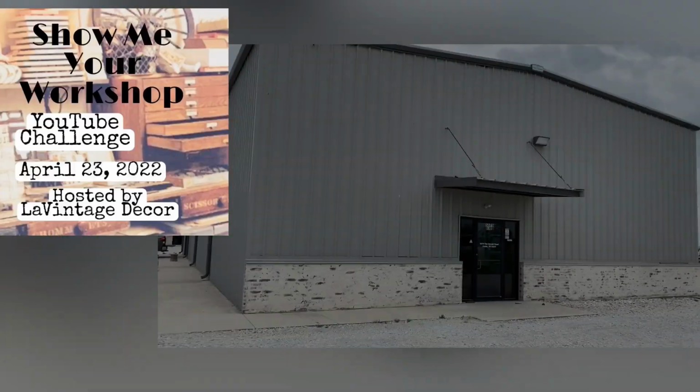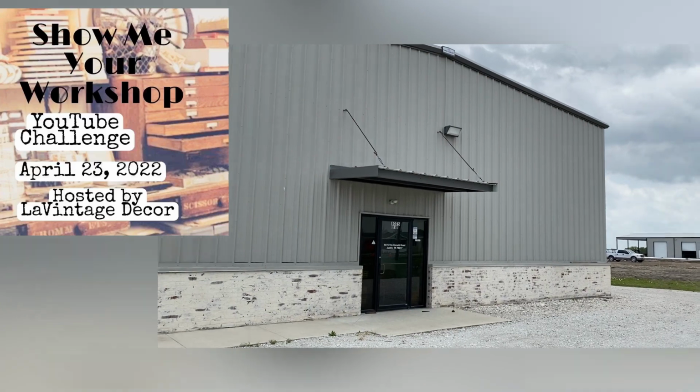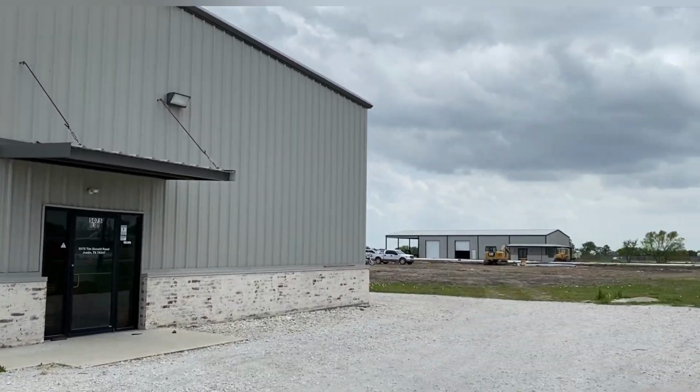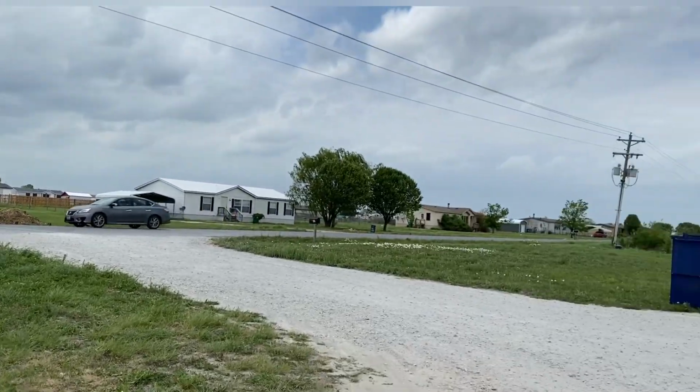Today I'm gonna show you my workshop. Where do I work from nowadays? Pardon the sunglasses, I'll explain why I have them on. But come on in and I'll show you. This week I'm participating in the Show Me Your Workshop challenge hosted by La Vintage Decor, and this is it. We are out in the country in North Texas in a building that we are leasing.